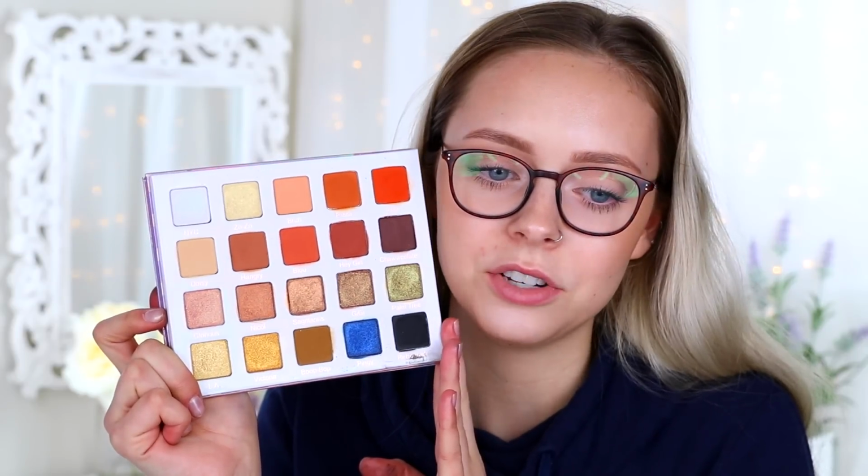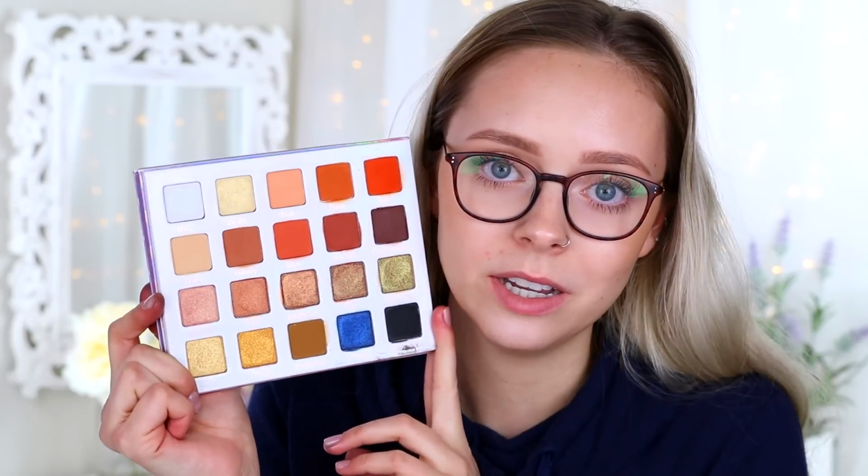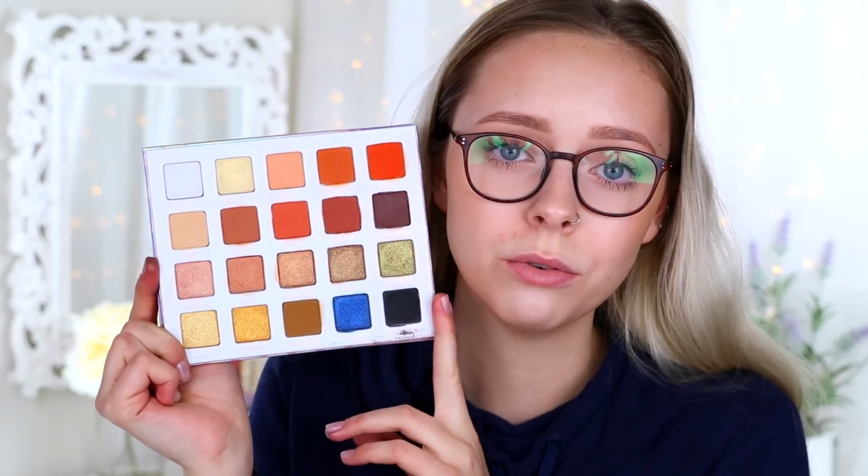I think that the foiled eyeshadows are very comparable to Makeup Geek. They are so pigmented, so creamy, and she just did a really, really good job coming up with the colors and making it really different, I think.